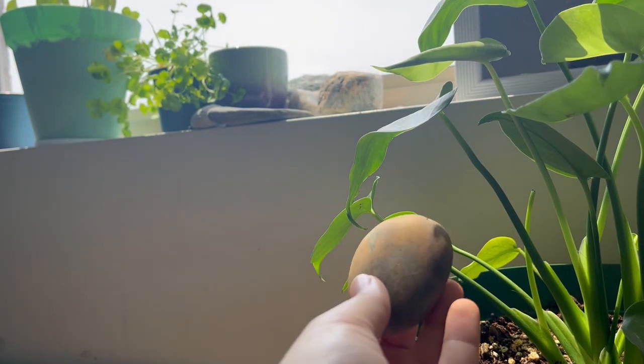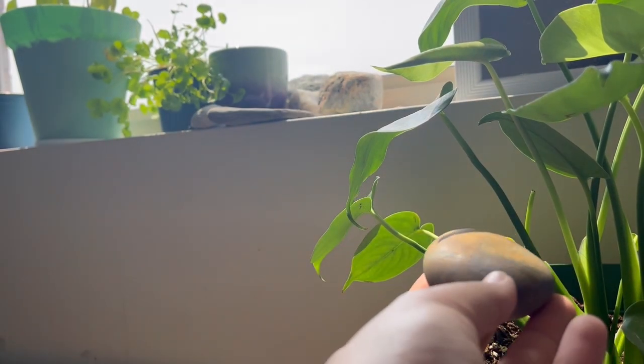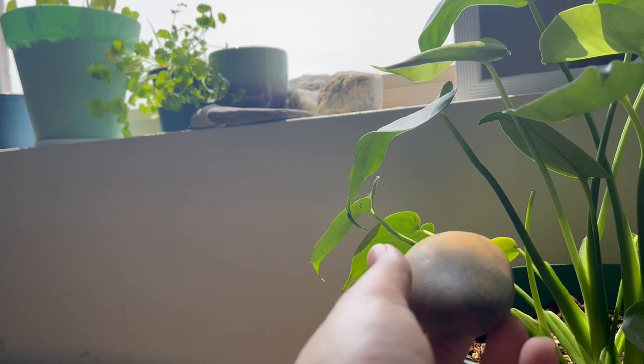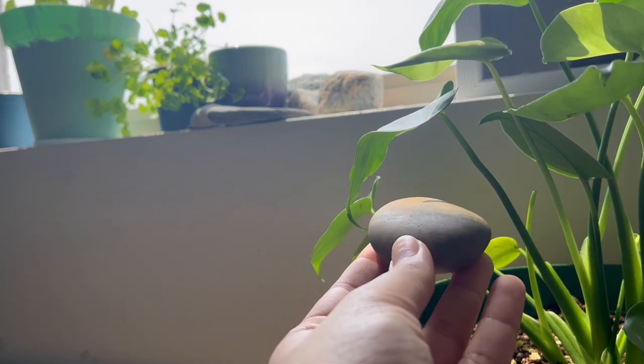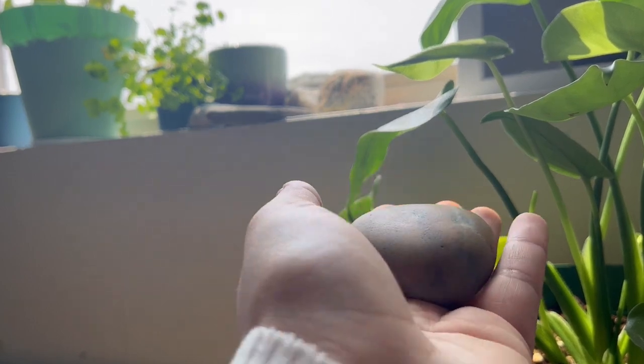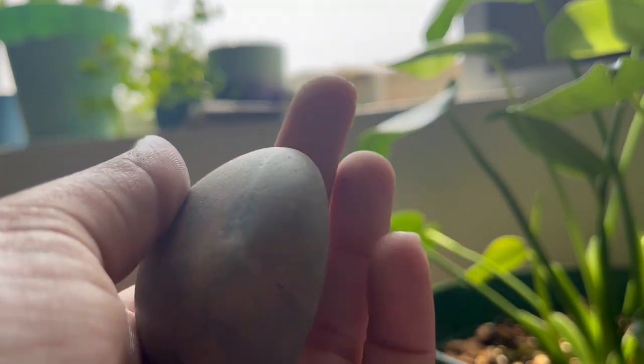I literally got a bag full of rocks. Rocks, rocks, rocks. Yeah, let's get to the other one. This is a pretty neat rock, I believe.